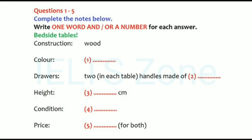Well, they're a matching pair and they're made of wood. But the wood has been painted. It's not brown anymore. It's been painted cream. I see. Each table has a shelf and 2 drawers. Oh, and the drawers have square brass handles. Quite modern and quite nice, really. And what about the dimensions? Well, each table is 50 centimetres wide.